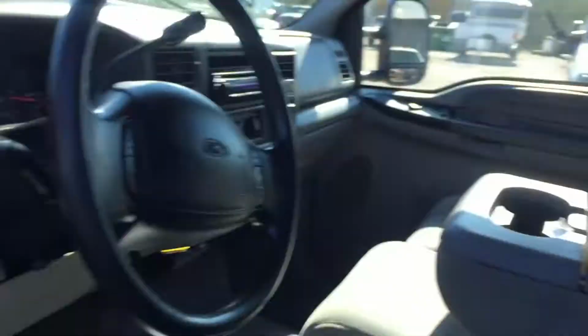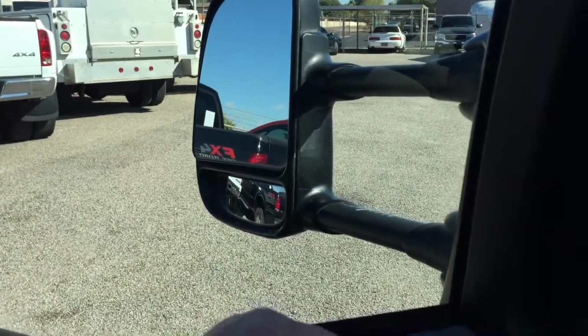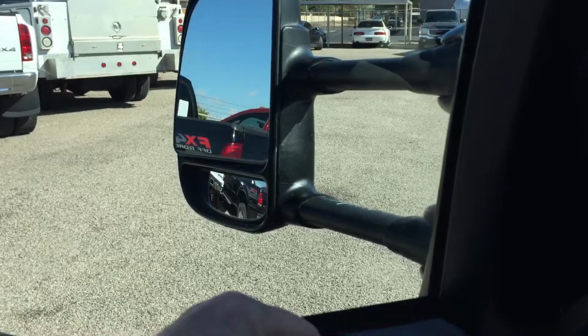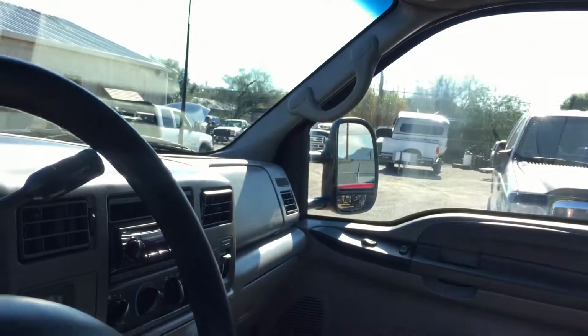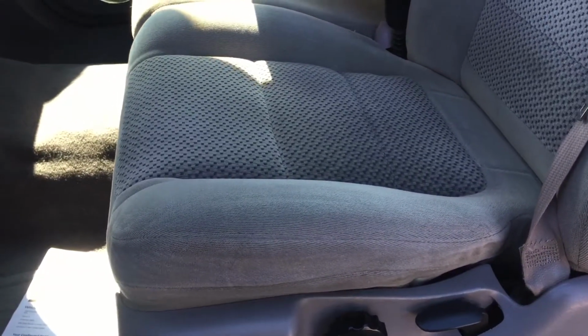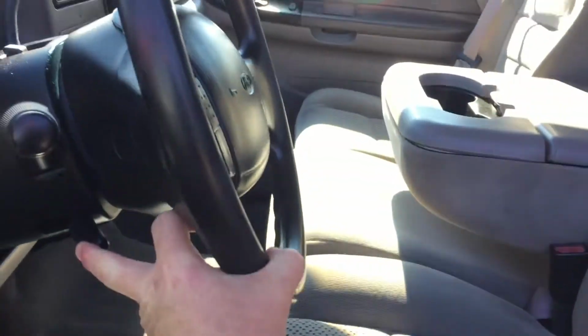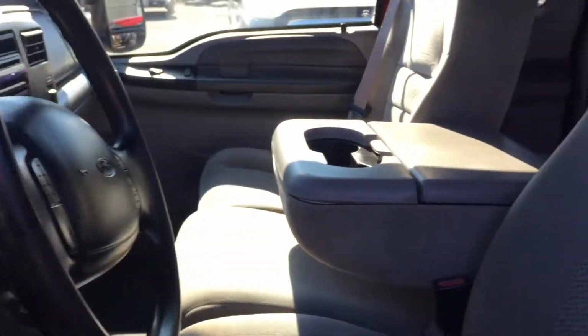Door locks. Alright. Window down. Window down. Mirror out. In. Down. Up. Other side out. In. Up. Down. Power seat forward. Back. Up. Down. That works fine. That tilt wheel, up and down. There you go. All right. Close that door.